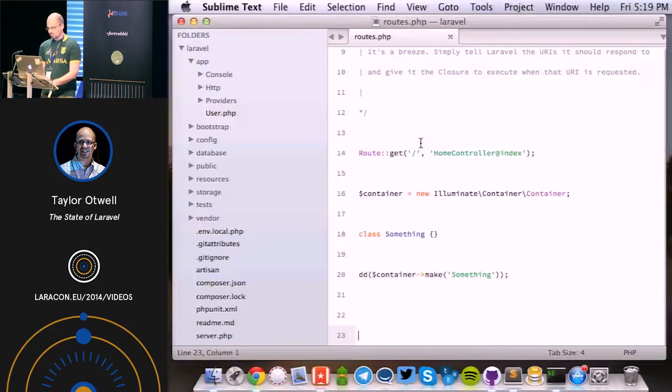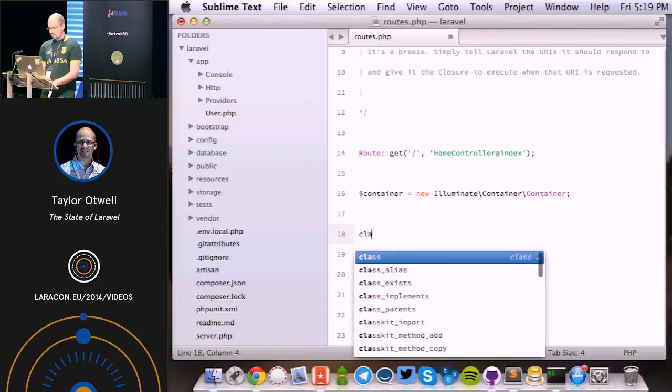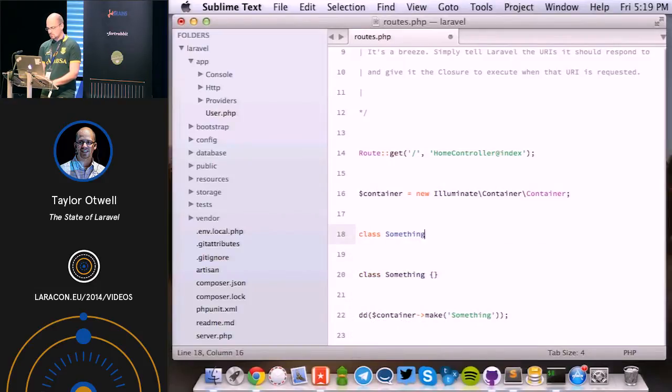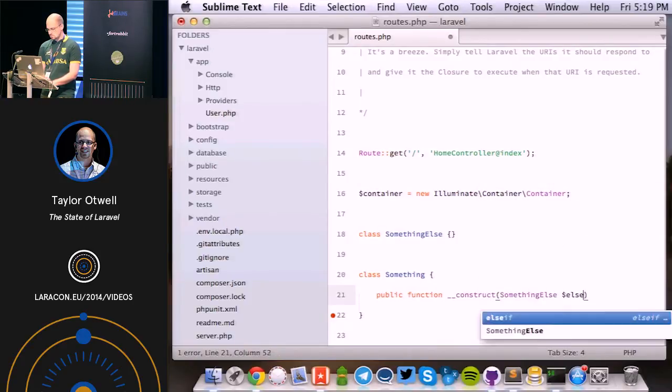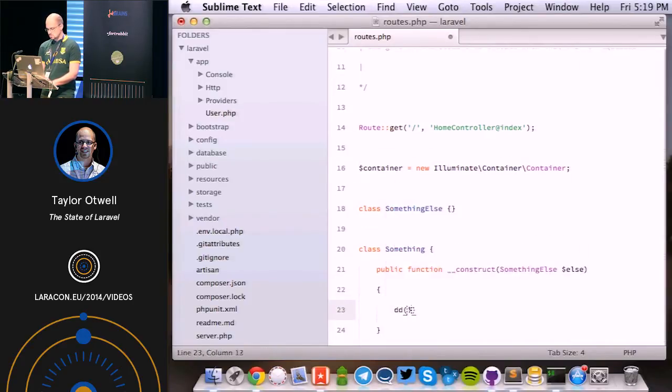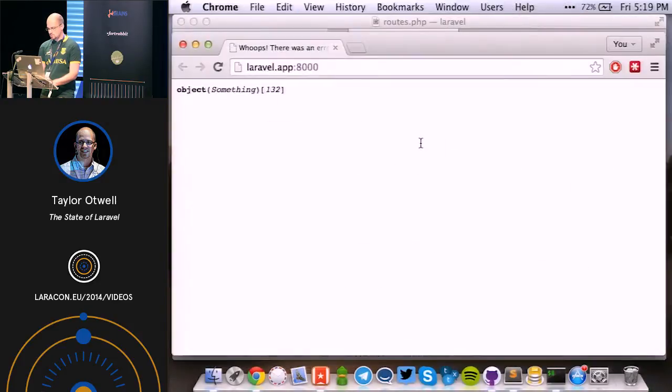And this works recursively too, so say we have a SomethingElse class, and Something depends on this. Let's just dump that out. You can see that that got injected as well. So it works all the way down your object graph.